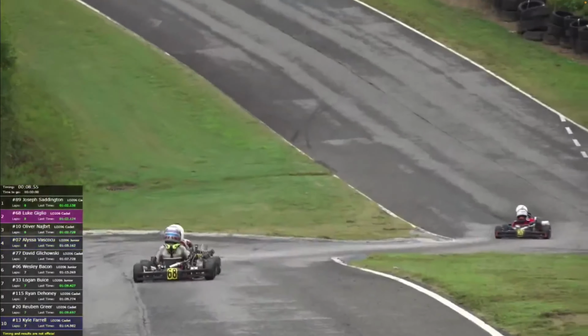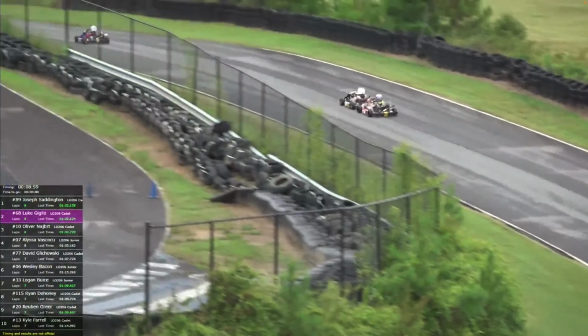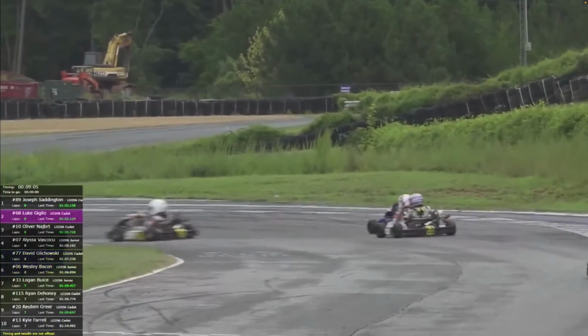As they make their way down the hill, there's another lapped car. We'll see if they catch him in a wrong area. Hopefully they get by him before the braking zone. They won't. I don't think that lapped car knows that the leaders are coming. They're going to take the inside. Luke Giglio falls on the outside.